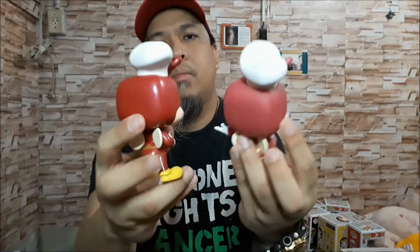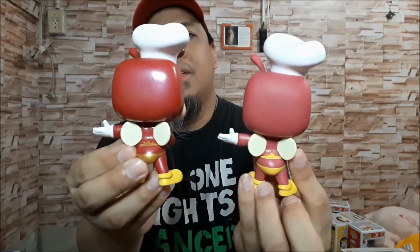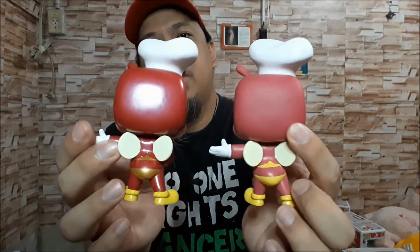So, side by side comparison. This is the regular. This is the metallic. Kitang-kita naman din yung tingkad ng kulay. Itong hindi na nila ginawa lang parang glossy yung sapatos na ito matte finish. Okay. So that is FP230.